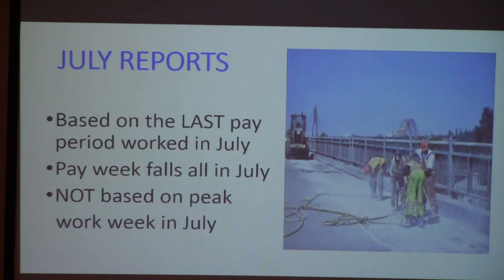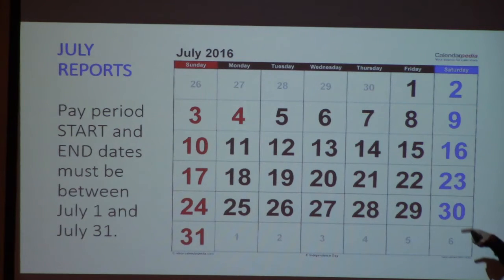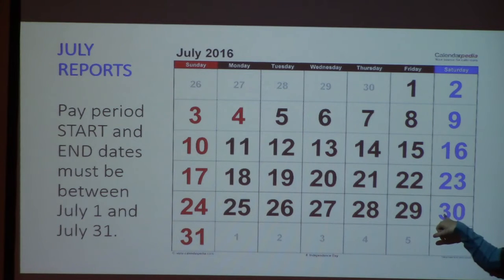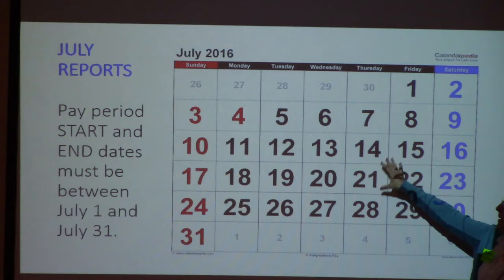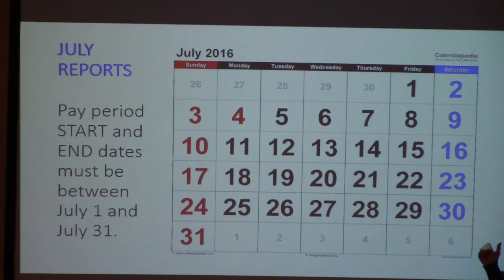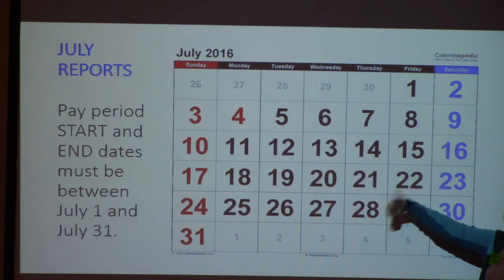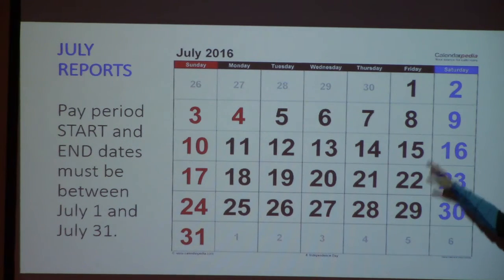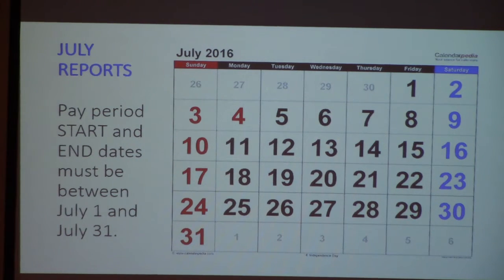Because they want the last, like here is this month of July. The pay period has to start and end between this. If your pay period starts here and goes on, that's not the week you're going to use. If you work another week inside here completely, then that's the week you're going to turn in. And it's the last one. Don't turn me in the week up here if you work down here. Your RCS will go whoop, up. So it's the last, go as far down as you can, but still be within the whole month of July.